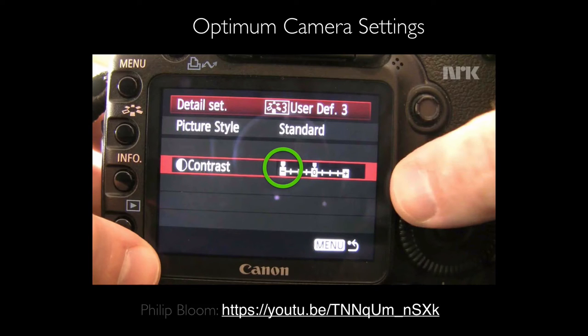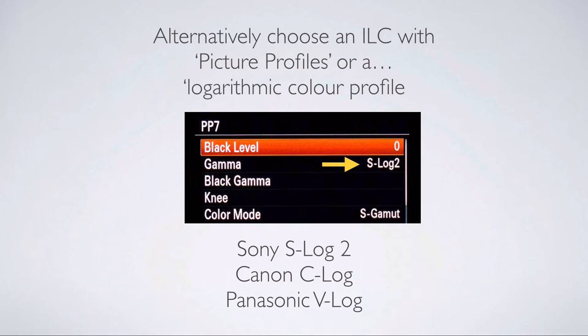It's certainly very useful information. Okay. Alternatively, with some of the more sophisticated cameras that are allowing us to shoot video now, again, they're essentially stills cameras, but we're getting much more of the sophisticated video features coming in.